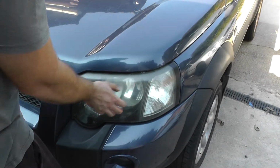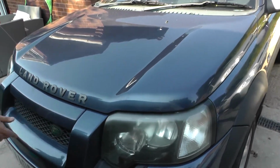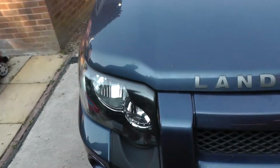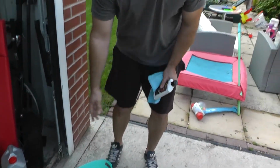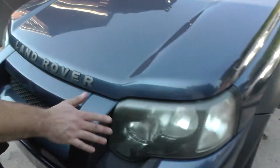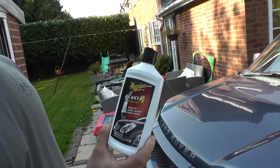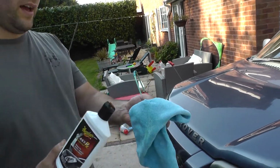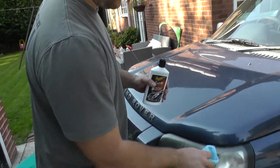This headlight is very cloudy and gone all orange because of the sun damage, I guess. If you look here, this is what a nice cleaned up one looks like. Simple process. Come along, got some soapy water and a cloth, wipe it down, and I'm just using this Meguiar's PlastX and a microfiber cloth, and just doing a simple swirling motion.